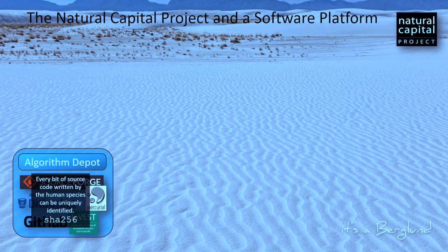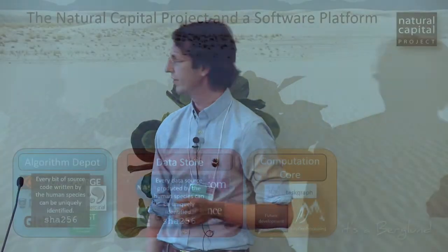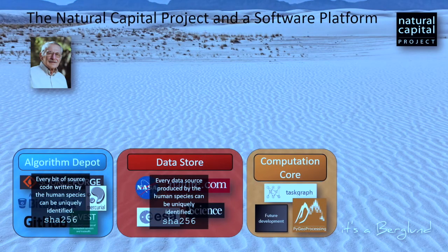Every algorithm that could ever possibly be produced by the human species can have a unique identifier, and we can store that in a table for as long as we want. Same thing with data. All the data we ever collect, we can have a unique identifier for that. Same with this SHA-256. Here's this computational stuff. I just told you this was good. You can trust that. And here's what's going to happen.